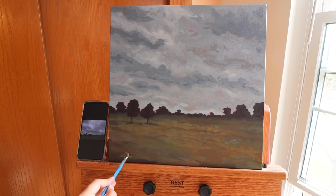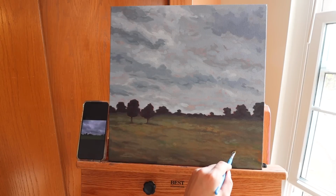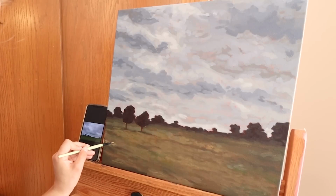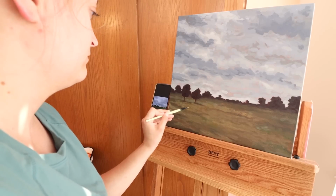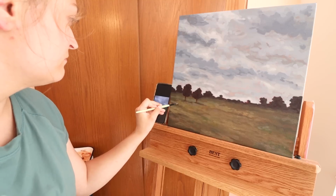But I really enjoyed doing this painting. I really can't wait to do the rest of this series, and I really hope I hold myself to it and complete it. I guess you guys will find out with me if I actually complete it, but so far so good.